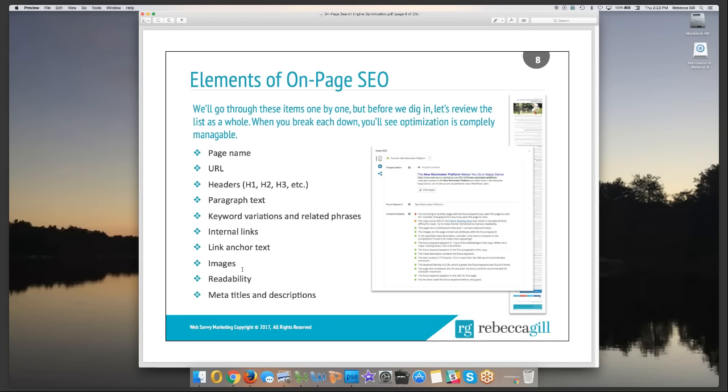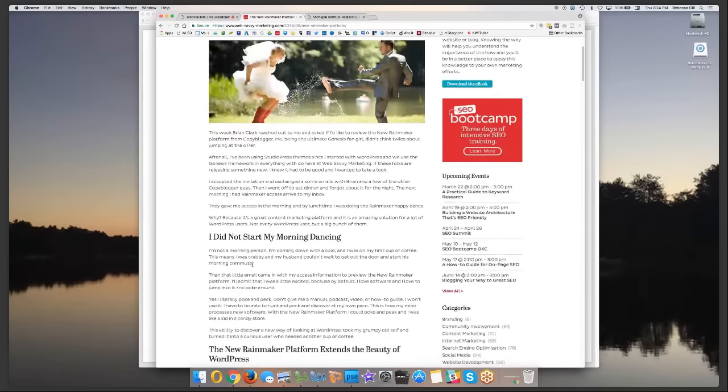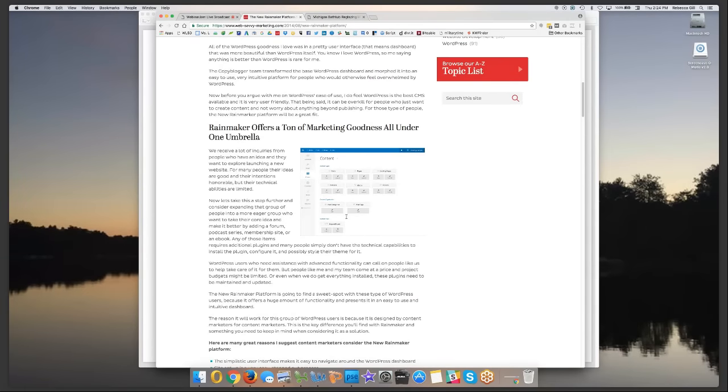Readability is a huge issue, and it's very important in today's SEO because the longer you can keep people on your blog or your post or your page, the more Google views this as important. If you look at my example, it is very readable. I have short paragraphs. I have headers that allow you to scan the page and go to the areas that you'd like.